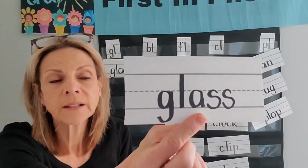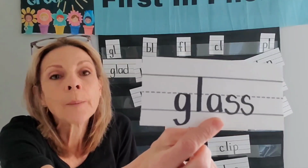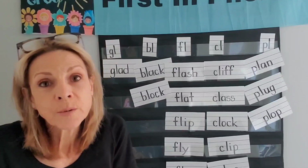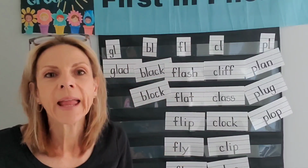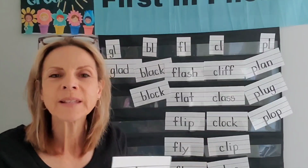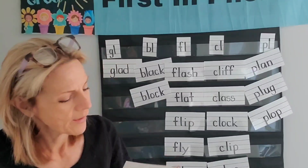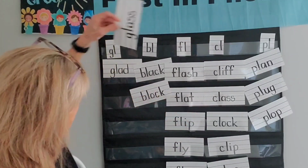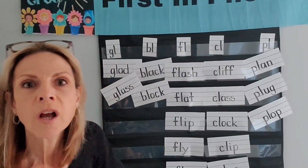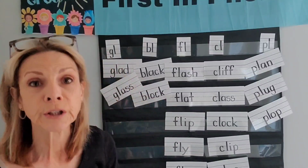GL, gl, glass. Be careful. The glass will break. Windows have glass panes. And we talked about this in our previous lesson, that glass can be something that you drink out of, but it's a material. Glass. Oh, look. In glue, there's just two short vowel beginning blends with glue.